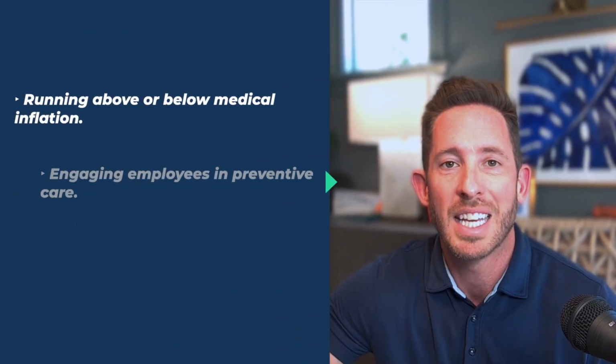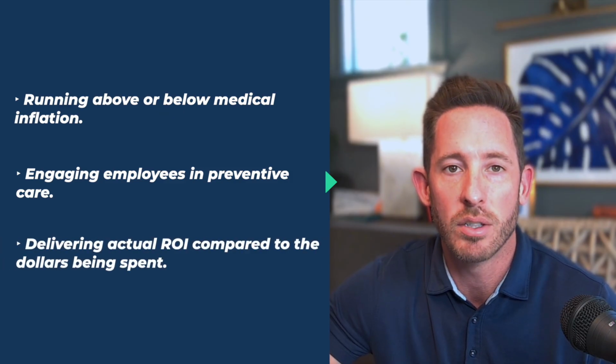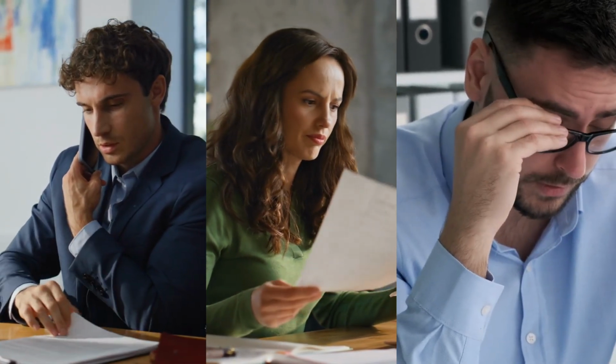Without KPIs, leadership has no way to know if the plan is running above or below medical inflation, engaging employees in preventative care, or delivering actual ROI compared to the dollars being spent. And here's the real kicker. Employee benefits are usually your second largest people expense after payroll, yet it's the only area without a management dashboard. KPIs close this gap, and they give CFOs early warning signs before claims explode. They give HR visibility into whether employees actually value and use the benefits, and they give leadership the confidence to manage, not just react, when it comes to health plans.